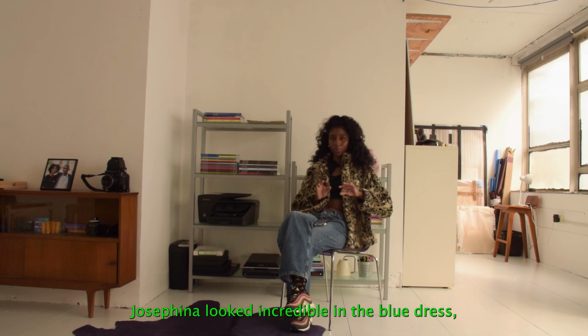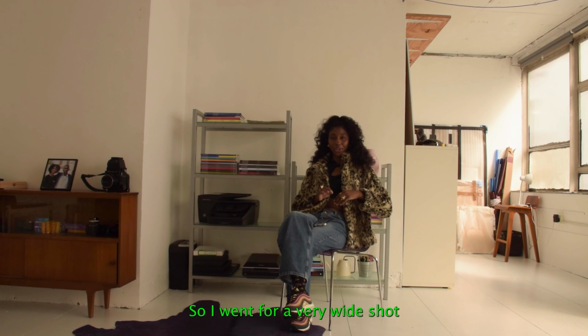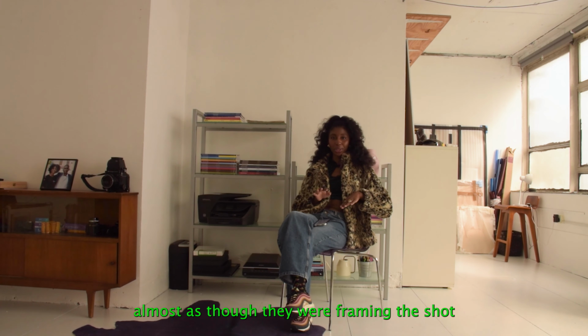Josephina looked incredible in the blue dress, so I really wanted to showcase the entire look. I thought the piece would look incredible against a backdrop of greenery, so I went for a very wide shot, placing Josephina right in the middle of it, completely surrounded by trees, almost as though they were framing the shot.